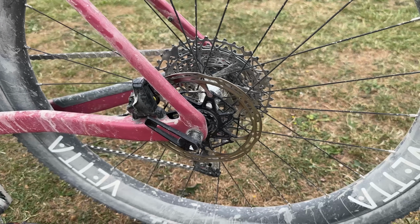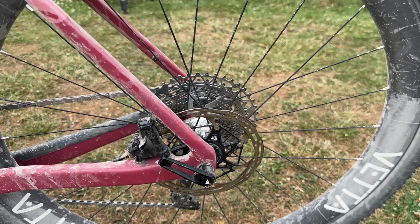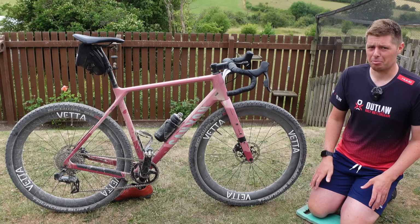And when they get hot, so long descents, steep descents, braking hard, they make a lot of noise. It's almost like a squeal. They still work. It's not like they've gone hot and gone off. They still work, but it's just really loud, which the standard pads didn't do. So something for me to perhaps keep an eye on.